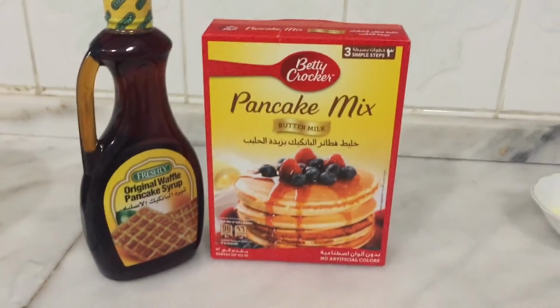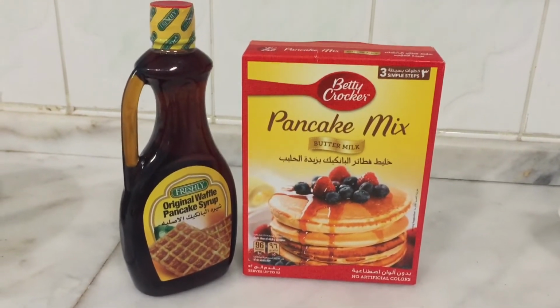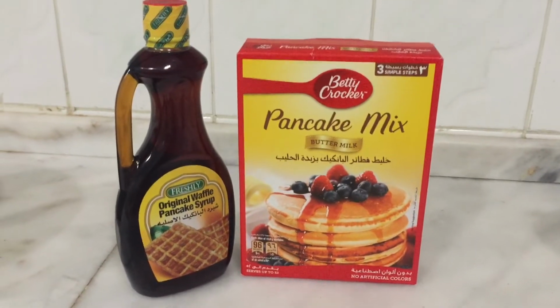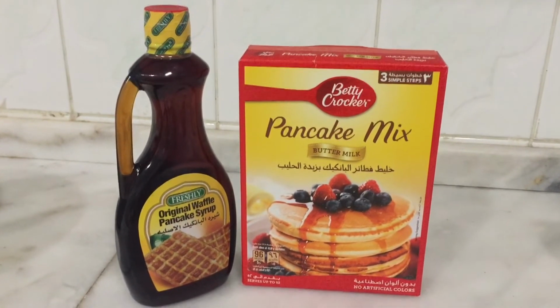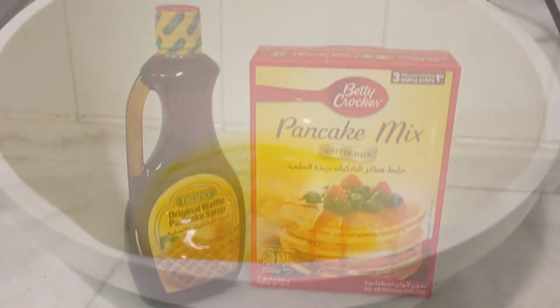So, a small trivia, guys. In one box of pancake mix, we can make 52 pieces of pancake here. So, this Betty Crocker, I love the Betty Crocker because it has 3 simple steps to do. So, it's very easy.